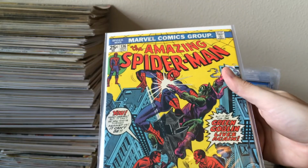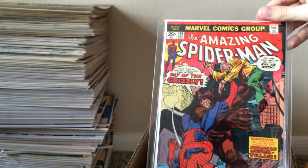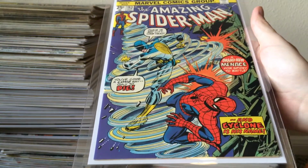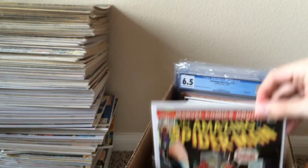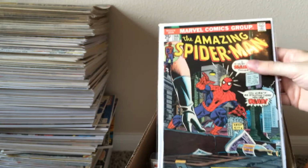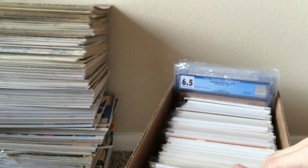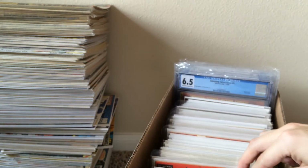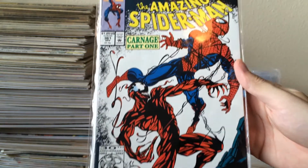Here's another Green Goblin issue. 136. We've got 139. 143. This is another really sharp copy. Here's 144. I think this might be the start of the whole clone saga thing, maybe. It's 147 with the Tarantula. And last Spider-Man issue, we have the first Carnage. Amazing Spider-Man 361. This is always a really popular book.